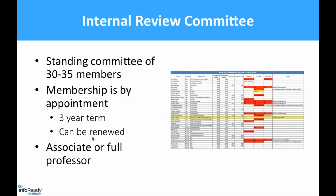So I wanted to go over how we review and our internal review committee. The internal review committee is responsible for reviewing the internal grants proposals. It's a standing committee, about 30 to 35 members across all colleges. Membership is by appointment for a 3-year term, which can be renewed, and membership on the IRC does count towards service for faculty. When we select faculty to serve, we're looking for research active, associate, or full professors. The VP then signs off on our selection and we send them an appointment letter. At the end of their 3-year service, we can either renew their term or we send them a completion letter thanking them for their service.